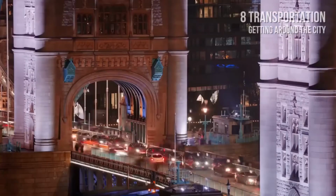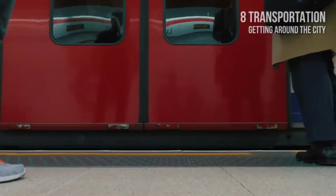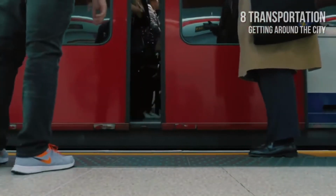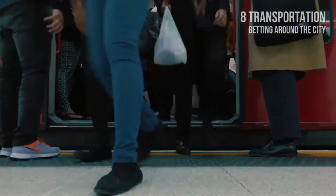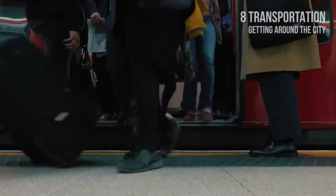London is a busy city, and just as there are peak seasons to travel to London, there are peak times of the day when public transportation and the roads get even more crowded. Peak times are Monday to Friday between 6:30 and 9:30 a.m. and between 4 and 7 p.m.